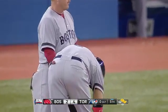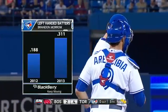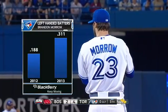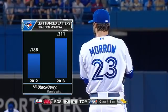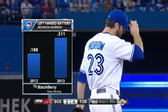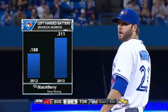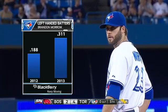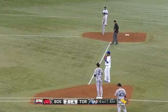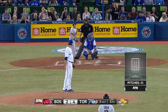But another lefty giving Morrow problems, and that's been the case most of this season. Yeah, you see the numbers there. Brandon Morrow against left-handed hitters in 2012, they only hit .188. Now they're hitting .311. So that's something I'm sure he's aware of. It's been brought to his attention, and something he's going to have to work on. And it's ironic how it works: when the league hears about stuff like that, they're going to stack the lineup all the time with left-handers. Yeah, as soon as the numbers start to switch in the hitter's favor, managers will take advantage of it.